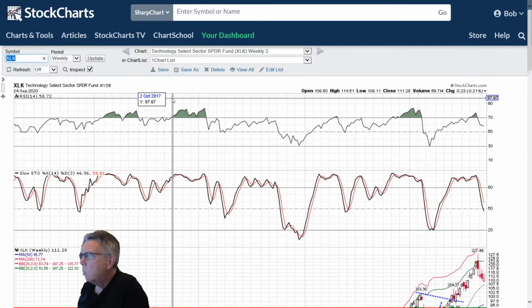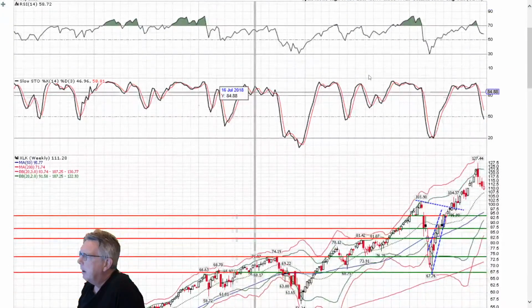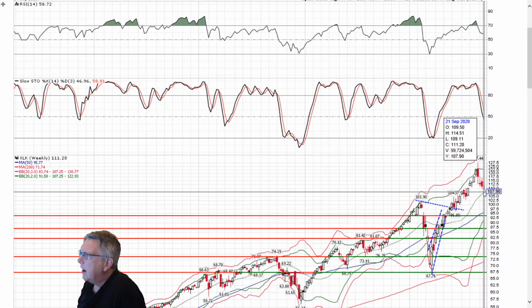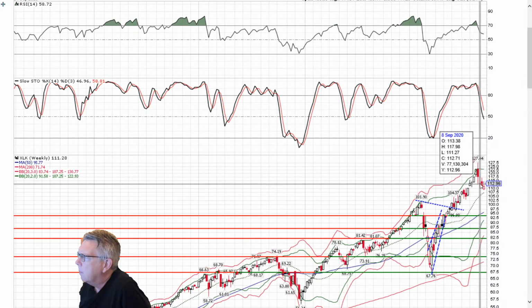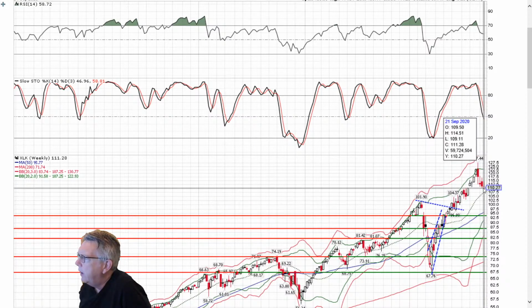Technology closed down on the day. Usually, though, when you see a hollow candlestick like this, usually what it means is that you have indecision. We've pulled back. I think that odds favor longs going into tomorrow. Might there be a morning sell-off? Quite possibly. But I think that we're at a point where we're finding some buyers move in here.